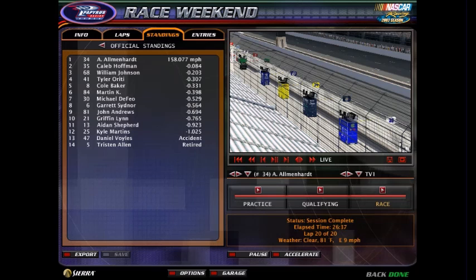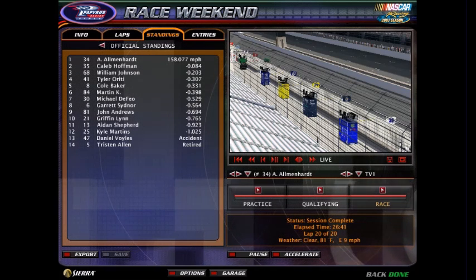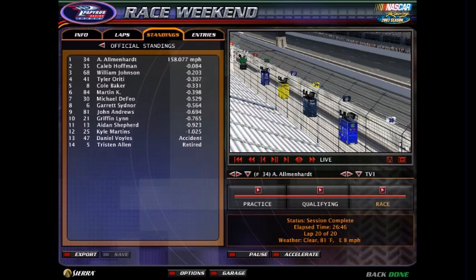Aiden Shepard, who started on the pole for this race, will finish 11th. Kyle Martins, Daniel Voiles, and Tristan Allen, the full field, finishing results here in the CSX IndyLights Series at Indianapolis.